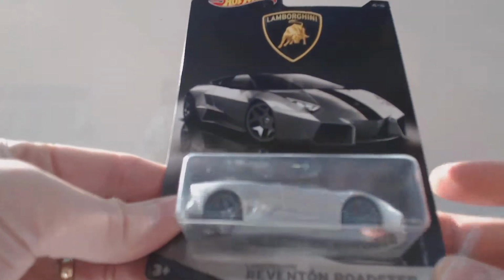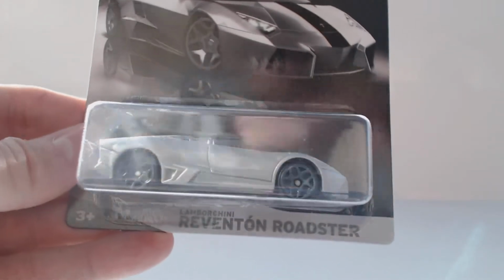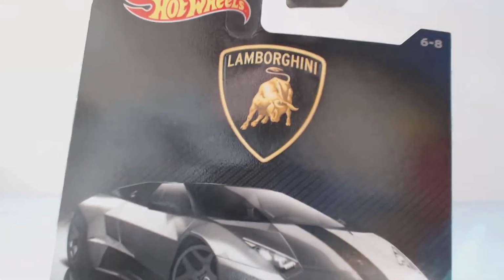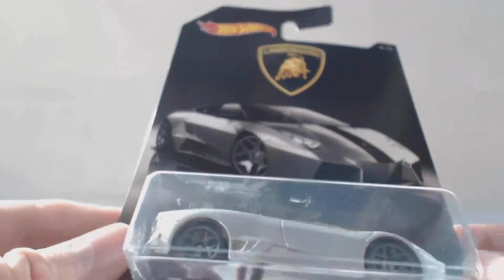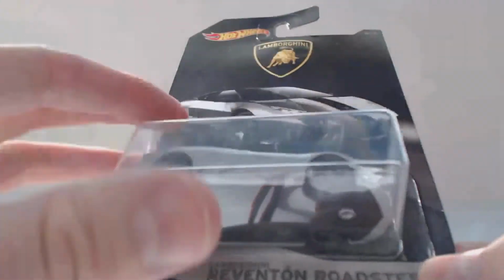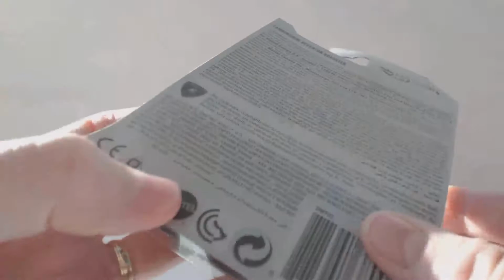And then what should we go for? Oh, we'll go for a Reventon. So this is a Reventon Roadster. Again, my knowledge on Lamborghini isn't actually that good, so apologies for any inaccuracies in what I'm telling you. I can just tell you what my opinion is of the model, really.